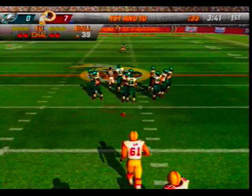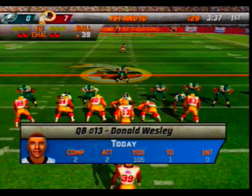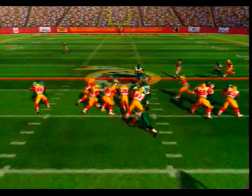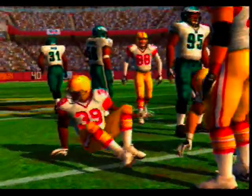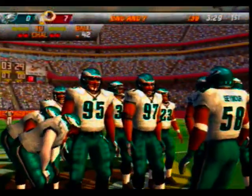It's first and 10. Ball on the 39-yard line. Bring it. Not today. No more, fella. Number 39 in the backfield. Hands it off. Edwards comes up to make the play at the 42-yard line.